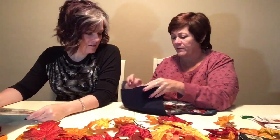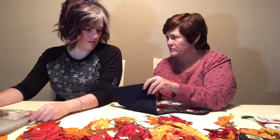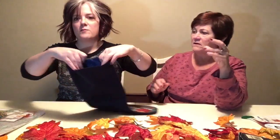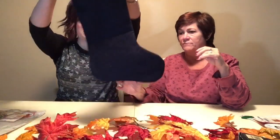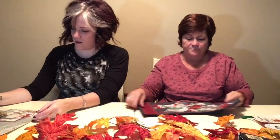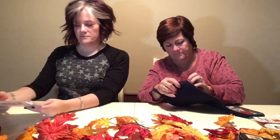With the felt on the back. This one has felt on the back, but we lined this so that the strings wouldn't get caught. Oh yeah, the back of the Aida will have the loose strings and stuff, so you line it with fabric on the back. Yep.